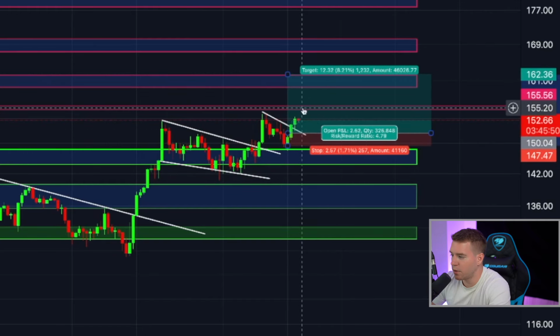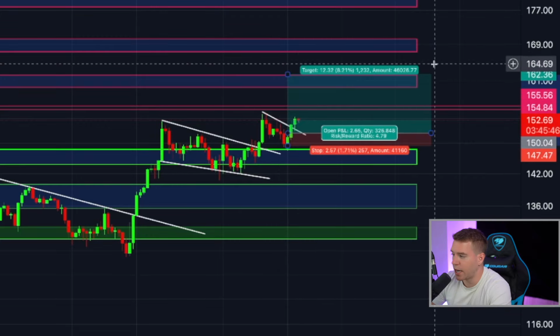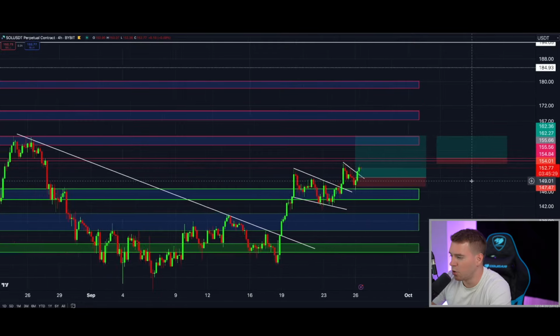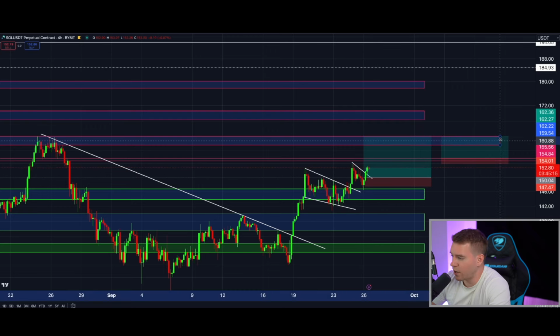There would be an alternative setup if we break $155, but this will then be a scalp setup to the upside, and I wouldn't make it really tight here. So these are the two setups that I would be trading currently. Just above $155.60 in the worst case. But if we get a small pullback to 150, that is the better entry. So both trades are fine. We just need to see what comes first.